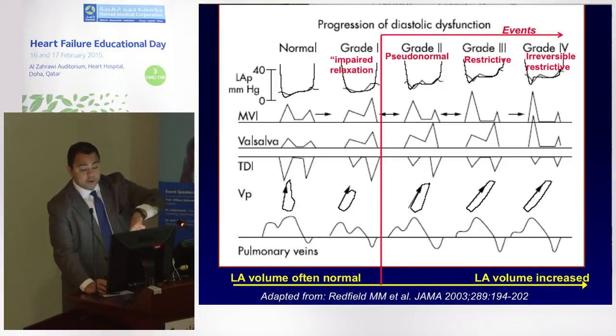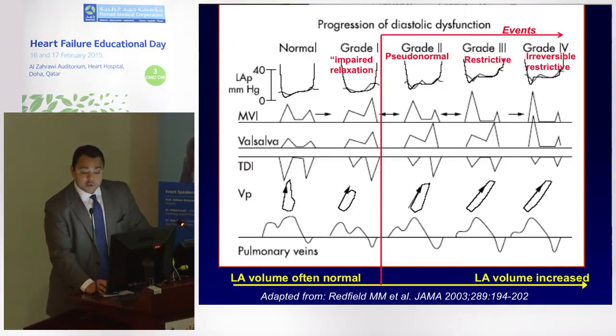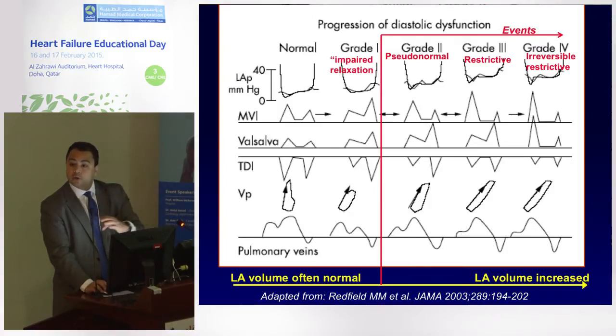So when you look at the progression of diastolic function, it's grades 2 and more that really are reflective of elevated filling pressure, and also of an increase in clinical events. And I know this is being recorded, so you can get these slides at a later date. You don't need to memorize them.